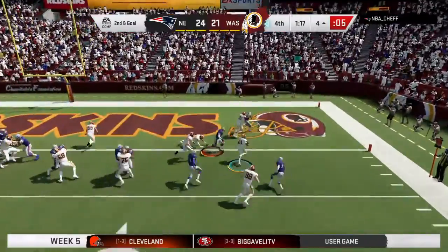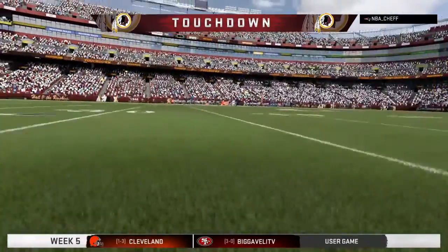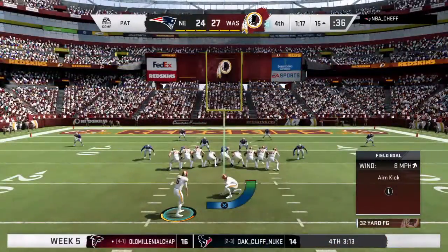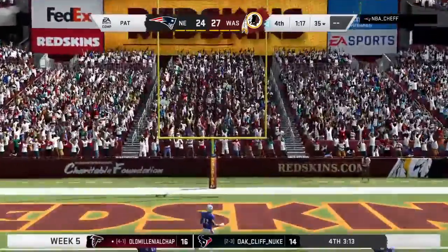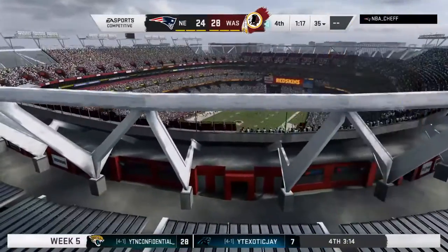Second down. It's Jones, and he is into the end zone. Touchdown, Redskins. Ronald Jones, his second touchdown on the season, as his guys have taken the lead here in the final 2 minutes. Extra point good by Hopkins, and that will make this a 4-point game.